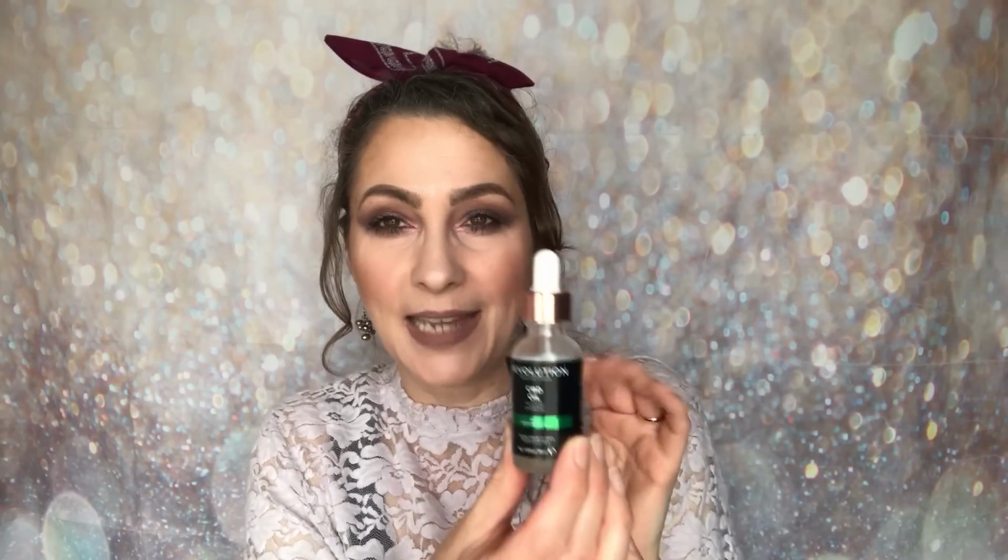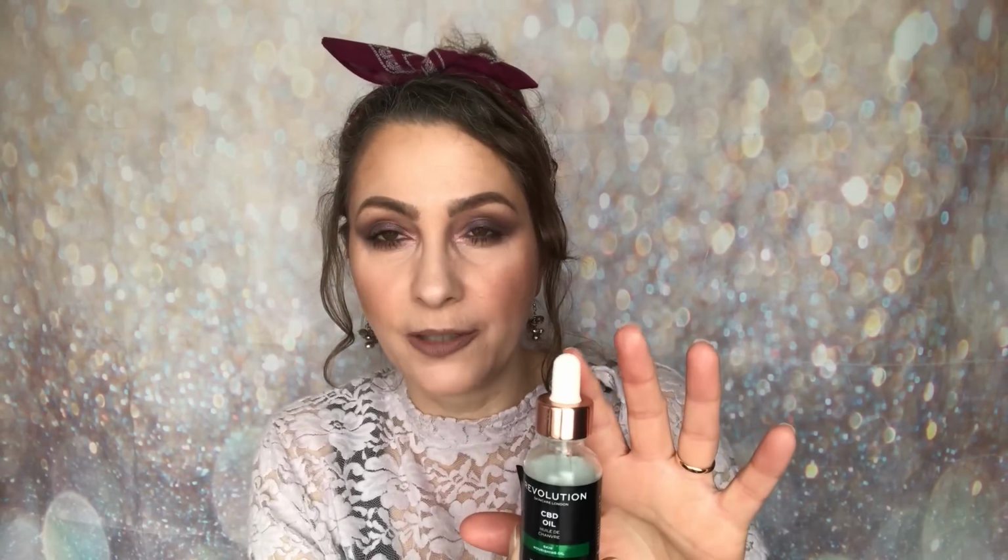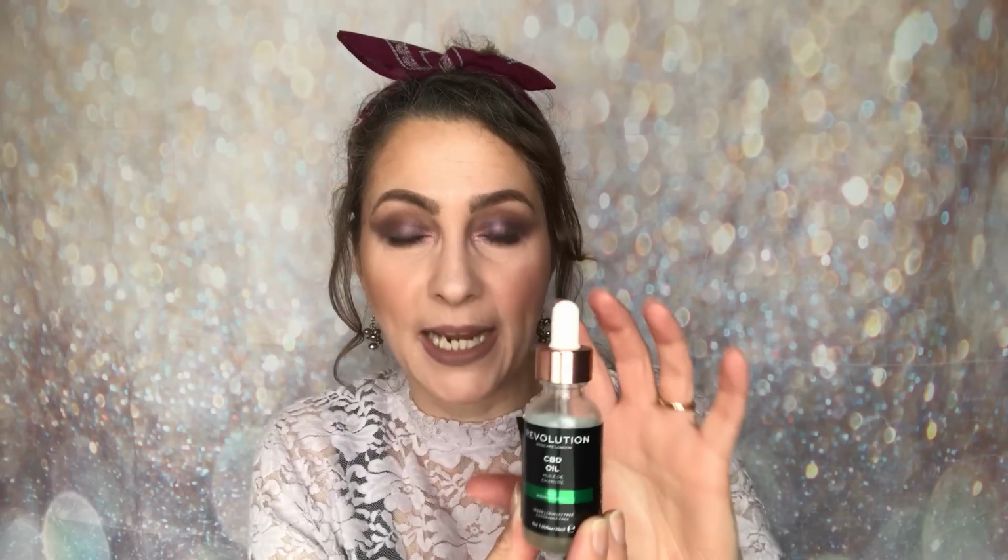Then this. Now, I don't use this as often, even though I've nearly used all of this up as well, and it is the Revolution CBD Oil. I only use it in targeted areas, on my neck, around my mouth area, on my forehead, those kind of places. I have very oily skin anyway, I've mentioned it before, and I tend to find that if I put too much of this on, it reacts with my oil and I do get some spots. But this really does hydrate. I've used it on my hands as well. I just absolutely love it.